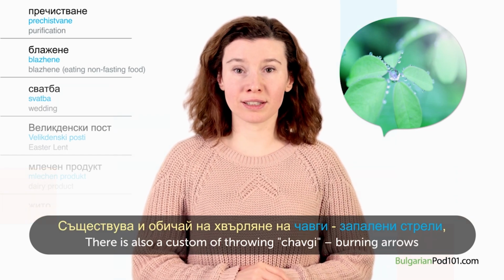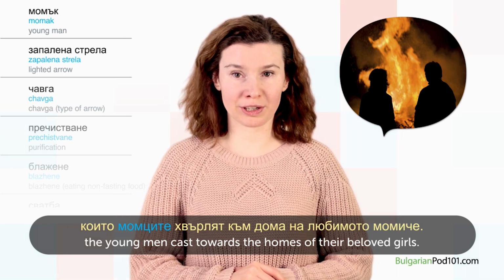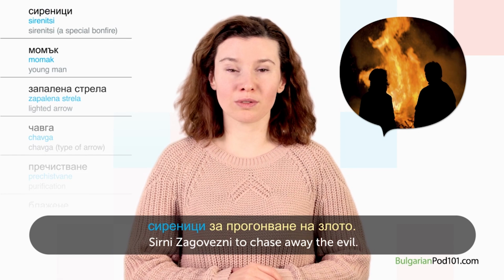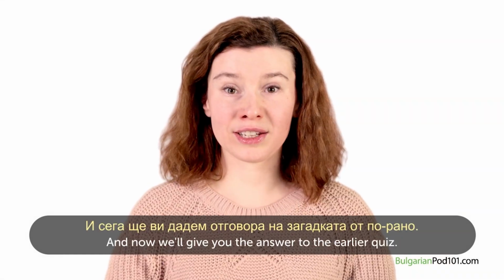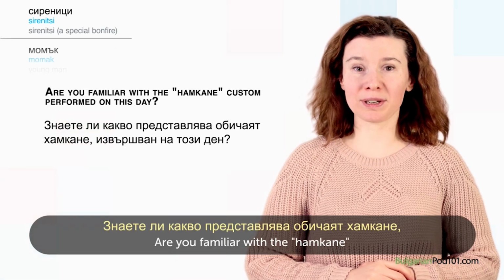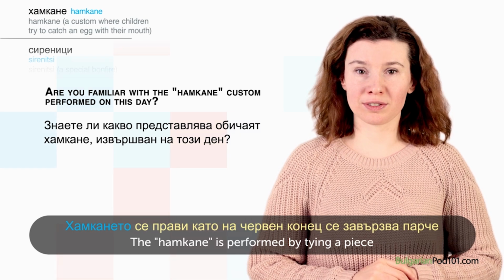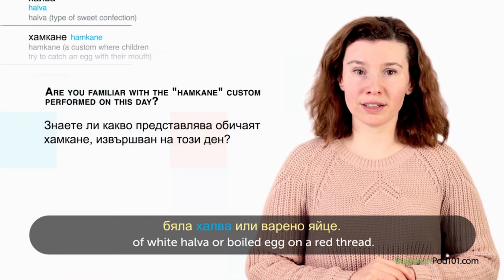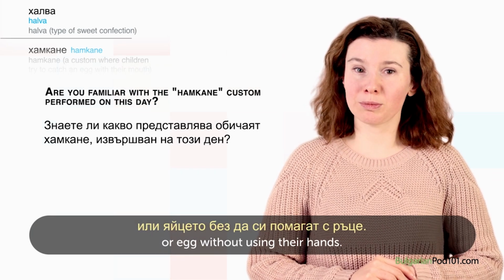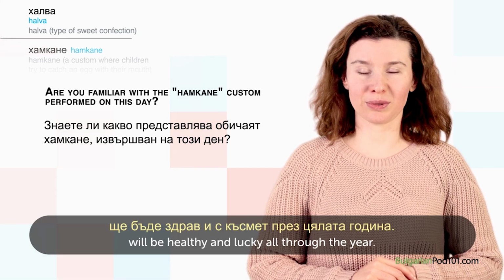Съществува и обичай на хвърляне на чавги, запалени стрели, които момците хвърлят към дома на любимото момиче. На сирни заговезни се палят и ритуални огньове, сиреници за прогонване на злото. И сега ще ви дадем отговора на загадката от по-рано. Знаете ли какво представлява обичаят хамкане, извършван на този ден? Хамкането се прави като на червен конец се завързва парче бяла халва или варено яйце. Децата се опитват да хапнат от халвата или яйцето, без да си помагат с ръце. Който пръв успее да хапне парче, ще бъде здрав и с късмет през цялата година.